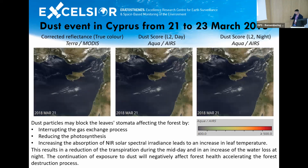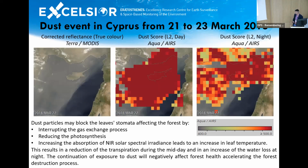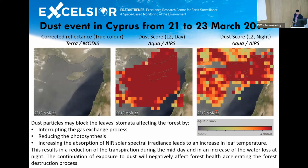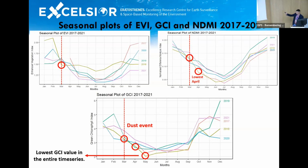This leads to a reduction of transpiration during the midday and an increase of water loss at night. And continued exposure to dust will negatively affect forest health, accelerating the forest destruction process. So the dust event is also clearly evident. In every seasonal plot, we can see with a circle the dust event. Later on, April and May are constant, and later we have a small drop for June.